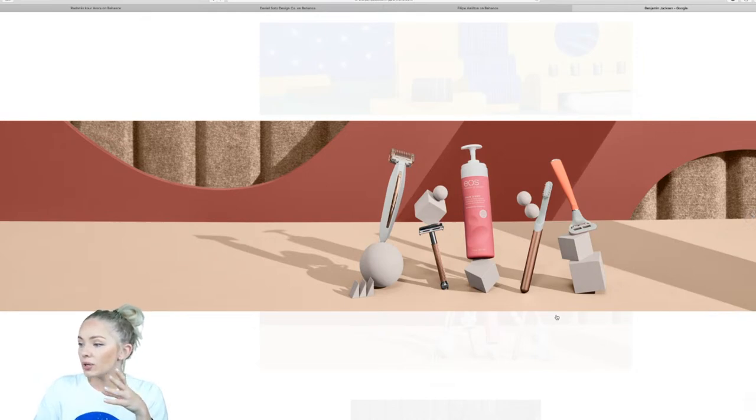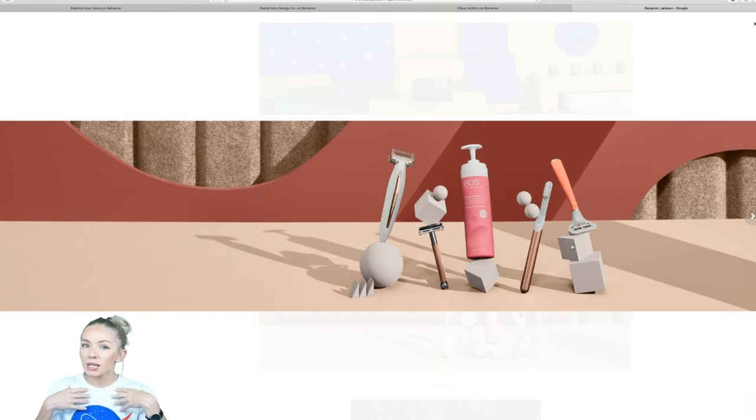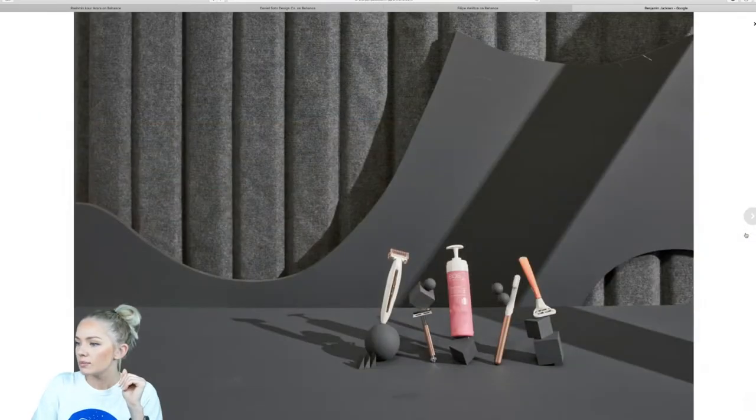Using 3D software to create very organic, natural looking images, but then also creating compositions like this one, which are not very natural. So having this contrast makes me think, is it real? Is it not real? That's good. I like it.